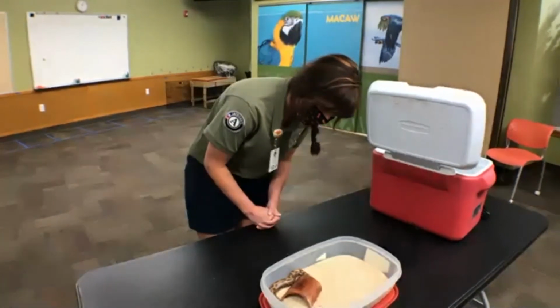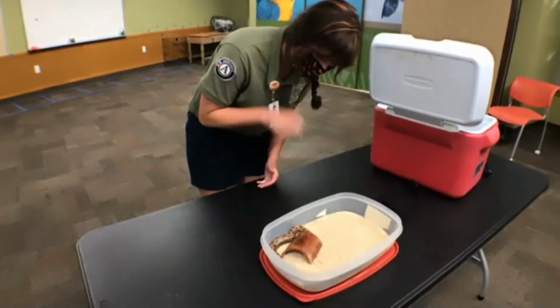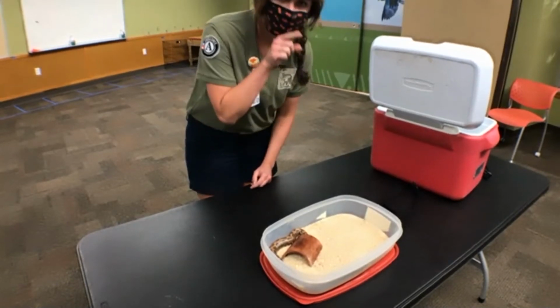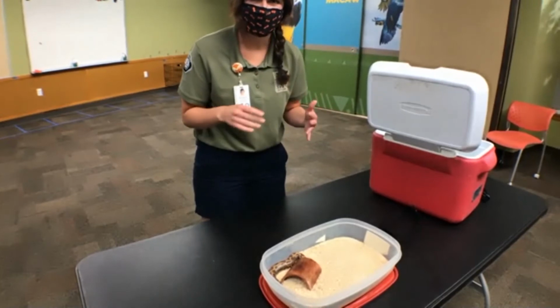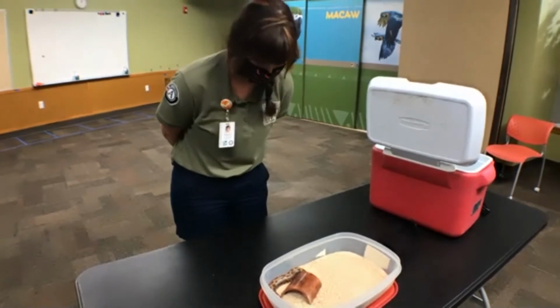They don't close their eyes, and I was actually told that the only way you can tell that the snake is sleeping is if it's not sticking its tongue out. So generally, if 15, 20 seconds go by where that tongue's not coming out, you can assume that your snake has indeed gone to bed.